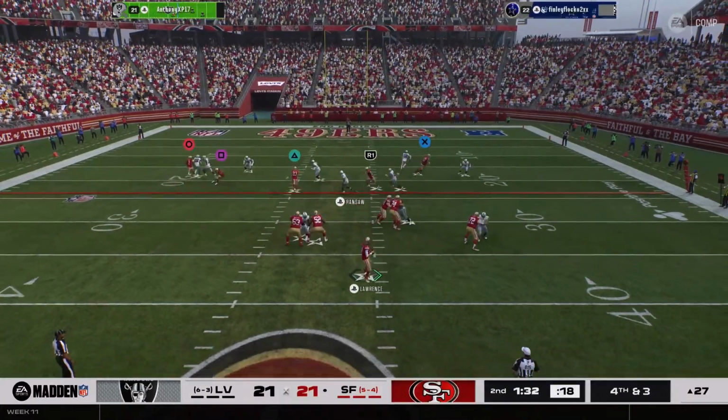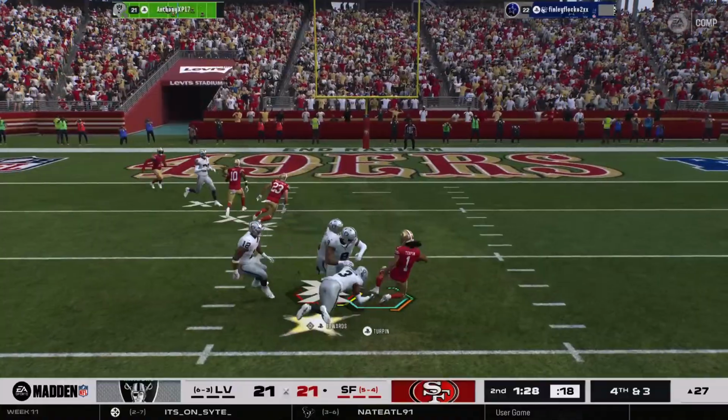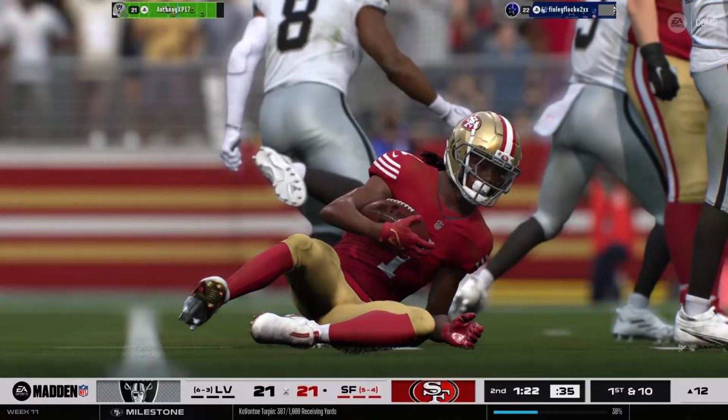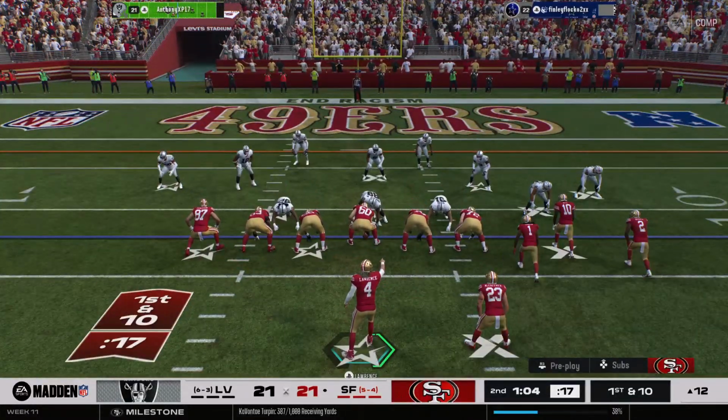Going on fourth, here's Lawrence. He finds him beyond the marker, and they get this down to the 12-yard line before being stopped. 15 yards and a fresh set of downs, too.